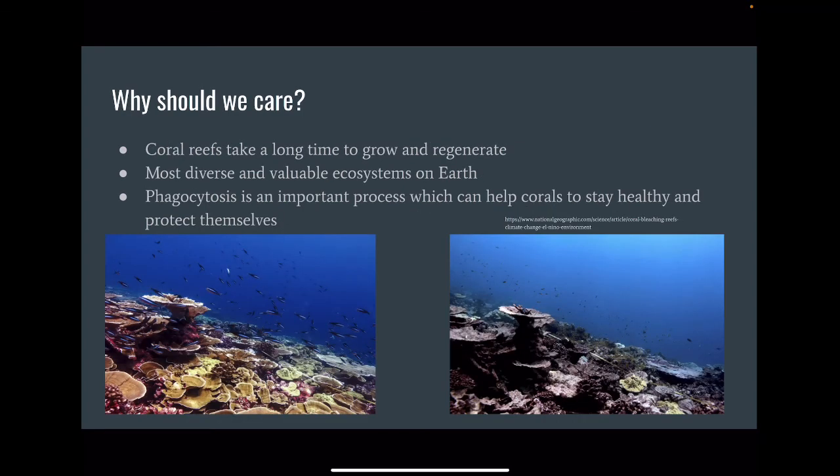So why should we care? According to NOAA, coral reefs have a growth rate of 0.3 to 2 centimeters per year for massive corals and up to 10 centimeters per year for branching corals. Because of their slow growth rate, it is impossible to count on regeneration or the growth of new reefs after bleaching events continue to happen. Reefs are severely threatened by pollution, disease, and habitat destruction. When they become damaged, it's harder for them to support the critters that live among the reef. The discovery of phagocytosis in cauliflower corals and starlet sea anemones is a major finding that can help corals stay healthy and is a way that they can protect themselves.